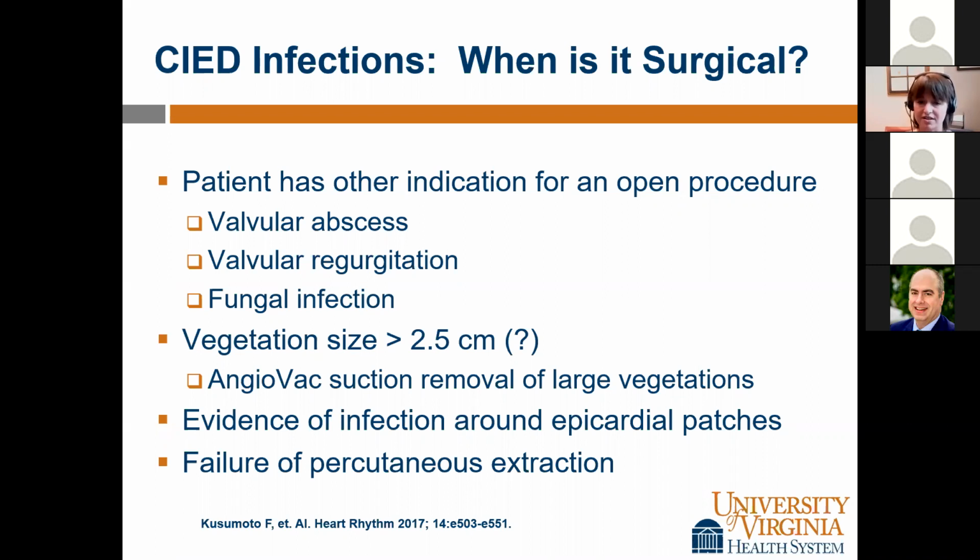One issue that has come up is vegetation size. If you look in some of the old literature, people suggested that if your vegetation was greater than a certain size, so a very large vegetation, it might be safer for the patient to have a surgical removal simply to decrease the risk of embolization.